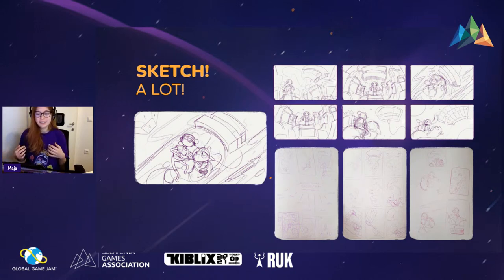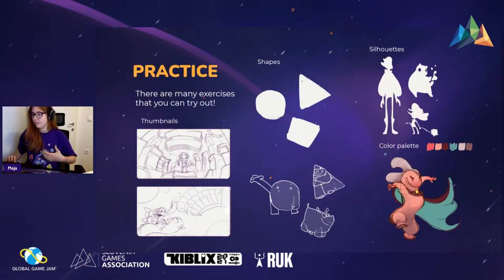I also wanted to share what a nice time we live in, because you can find so many fun exercises to study your sketching. I just prepared a few examples. You can focus on thumbnails. Thumbnails are smaller sketches of what you want to eventually show through a bigger picture. Then you can focus on shapes, and if you study them, you can see, for example, that a circle is soft and nice, a square is grounded and stable, and a triangle is sharp, and it can represent evil. Then you can just go and sketch from it.